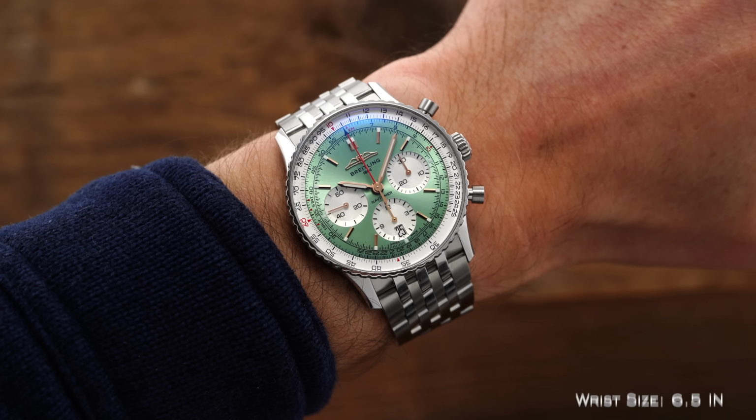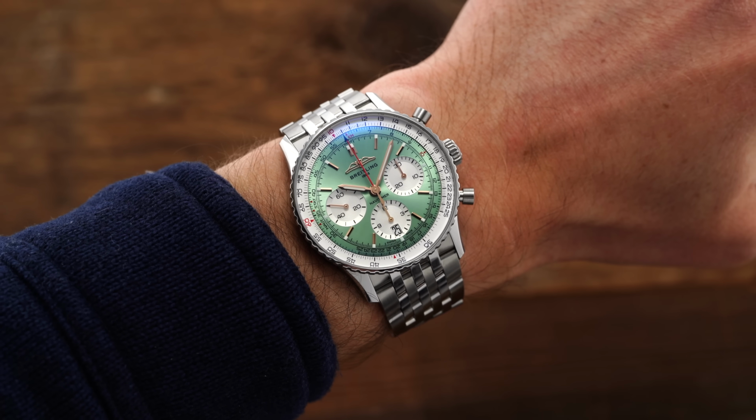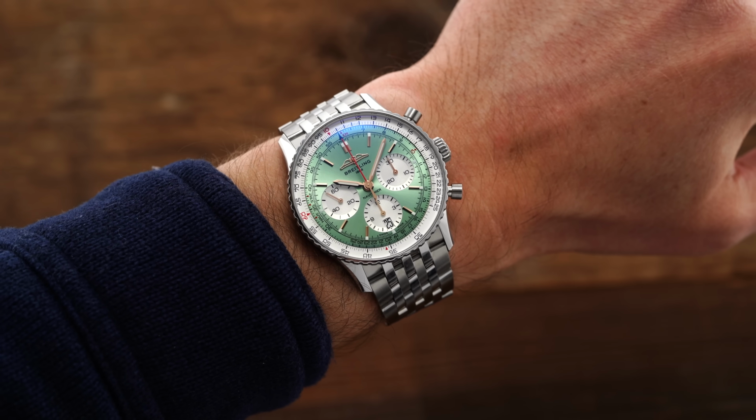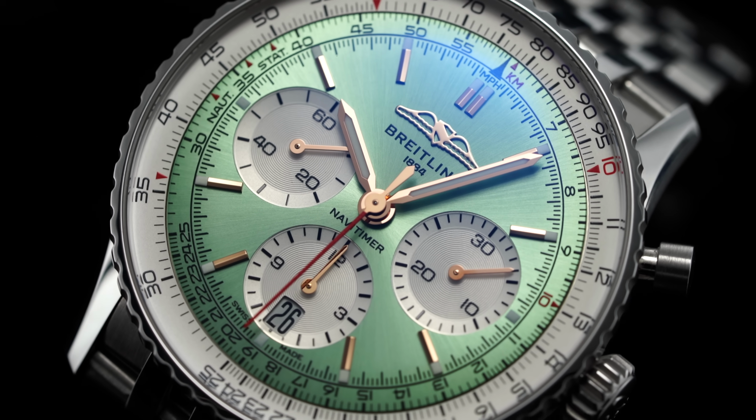So now to unpack looking at these Breitling Navitimers. Personally, I'm really conflicted because if I look at these watches on my wrist and just my feeling towards them, I think they're beautiful watches. These are some of my favorite Breitlings that I've seen for my own personal ability to wear them. This is a watch that I would absolutely own. I like the look of these watches.